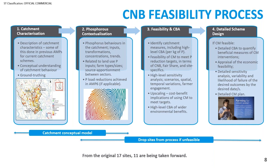Alongside this, we have been contextualizing the catchment in terms of phosphorus. So looking at the inputs, the outputs, the concentrations, how it links to the different land use types, different industries, different sectors. And then crucially, if a catchment scheme falls within an existing clean water catchment scheme, what have we achieved through that clean water catchment scheme already that benefits phosphorus?